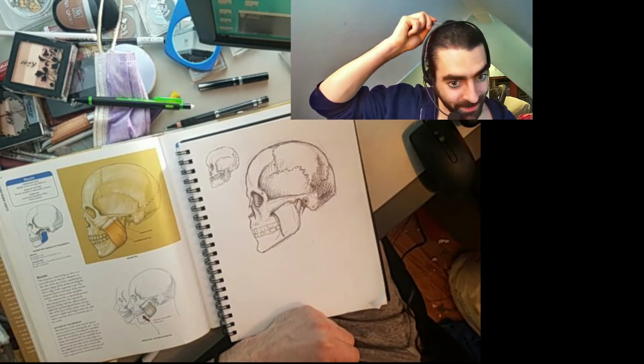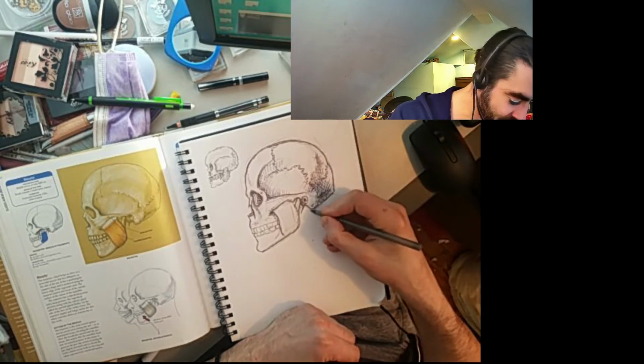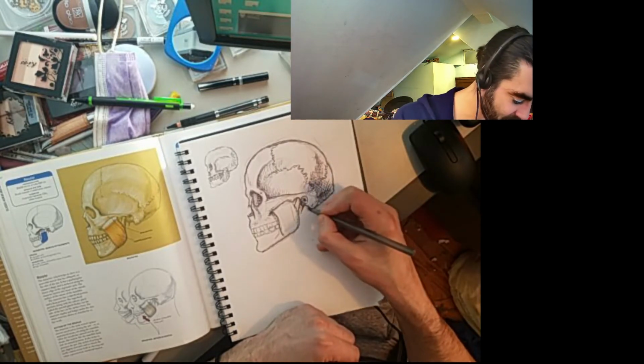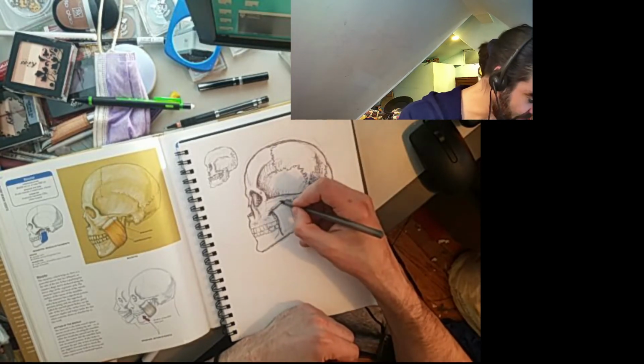Does that look like a bony head? If you ripped off all the skin on your face, is that what you would get? Alright, Jason, we're having fun, but don't give up the integrity of your drawing.